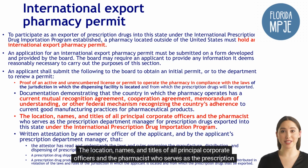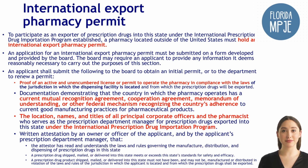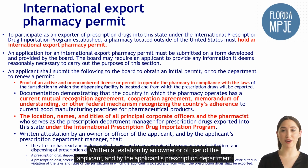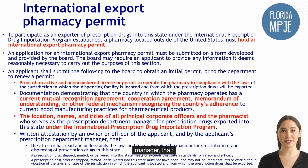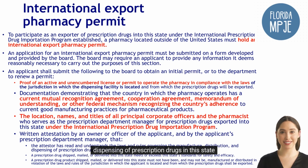The location, names, and titles of all principal corporate officers and the pharmacist who serves as the prescription department manager for prescription drugs exported into this state under the International Prescription Drug Importation Program. Written attestation by an owner or officer of the applicant, and by the applicant's prescription department manager, that the attester has read and understands the laws and rules governing the manufacture, distribution, and dispensing of prescription drugs in this state.